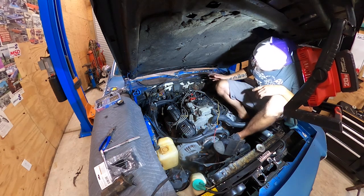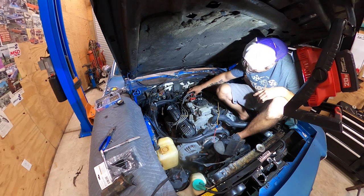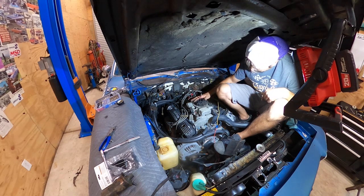So I should be done with that today. We'll get all the wires cleaned up. I'll start moving into the distributor wires. We got the plugs in yesterday. We'll change the cap, change the rotor. This Holley looks like it's seen better days. I got one out in the shop, same one.